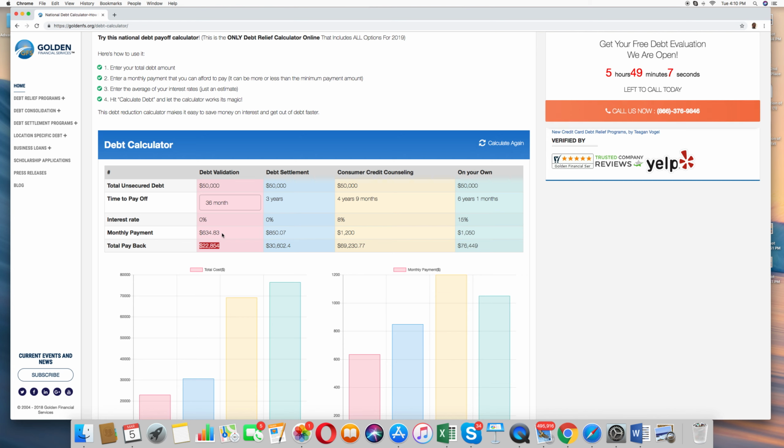There are some drawbacks with debt settlement and debt validation, but in general, like I had said, we see fewer issues with debt validation than with debt settlement. So it seems to be a much better option. And as far as our personal success rate, we see a much higher success rate with debt validation. So it's definitely what you want to first start with. If you need a debt relief program, start with debt validation. If your debt is proven to be valid, then you can settle it.